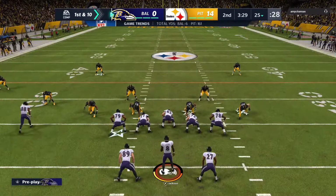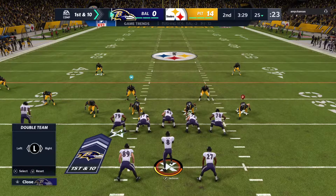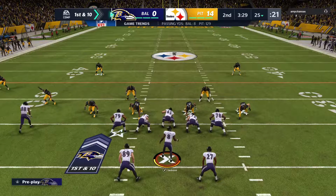The Raven offense set at the line for this next drive. They're staring at a 2-touchdown deficit, 14-0 the score, as they regroup with 1st and 10.